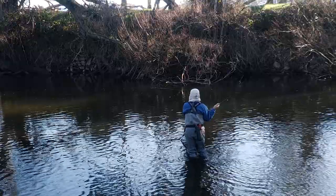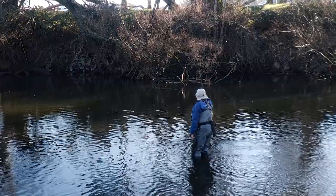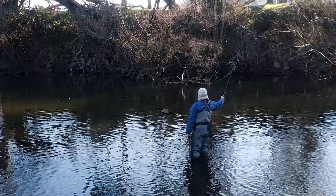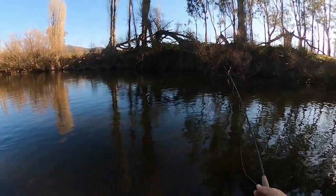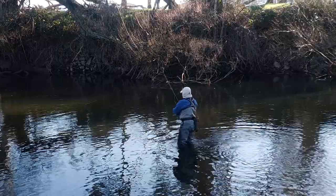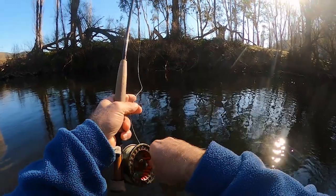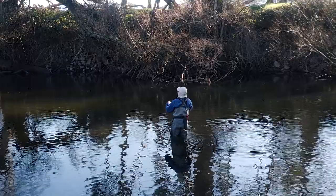This water is definitely on the slow side for Euro nymphing. But I'm hoping that with the early morning cool water, there might be a big, lazy, fat brown trout down in the bottom of this trench somewhere, willing to take a fly drifted in front of his nose. Okay. I think I need to go up a bead size here. I don't know that I'm quite getting depth. Yep. Let's go up a bead size. We'll go up to a 3.5.